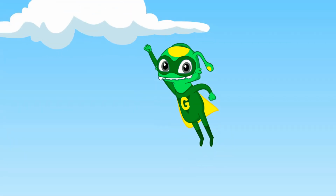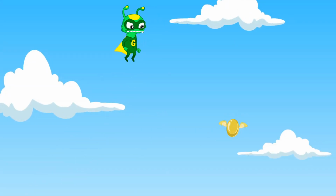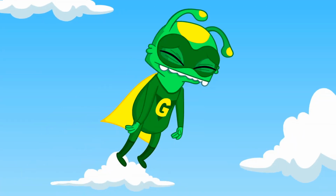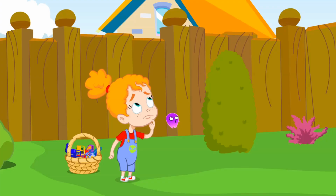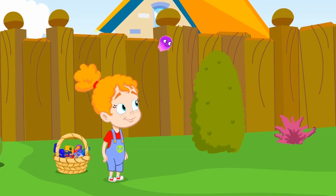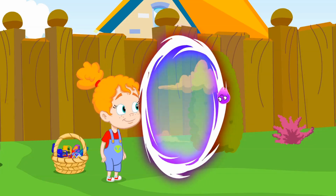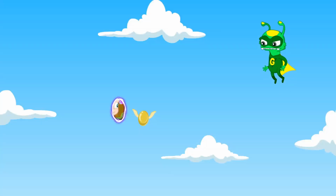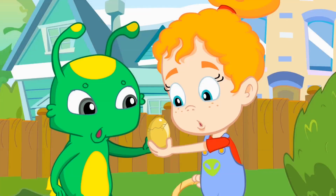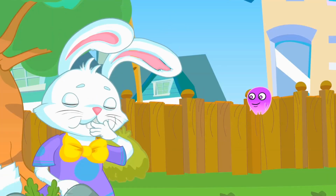Groovy has transformed into a superhero. Sure, he will be able to catch it now. You almost have it. Come on, Groovy. Great idea, Phoebe. Phoebe was faster than you. Wow, a chocolate surprise egg. You deserve it. What a great teamwork.